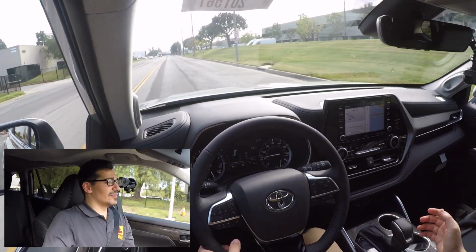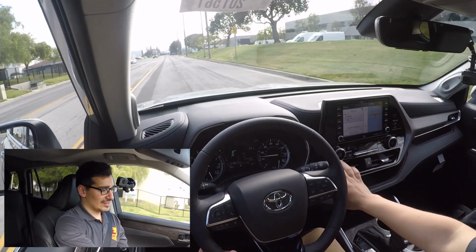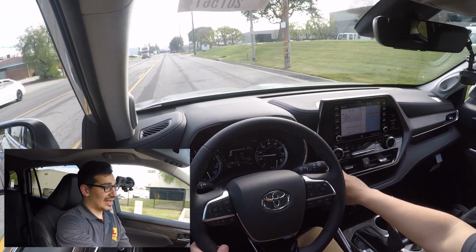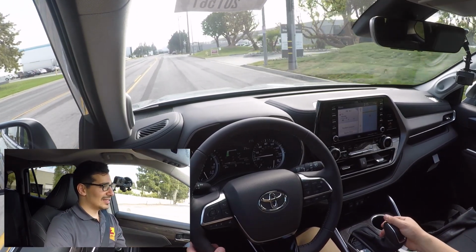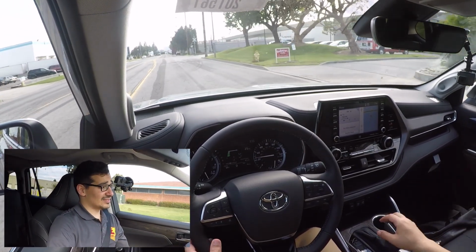And it does make you feel special. I mean, I think just sitting here, the fact that you have your ventilated and heated seats. I tried the ventilated seats. Right now it's a pretty warm day here in LA, and it feels nice. I mean, I'll be honest.